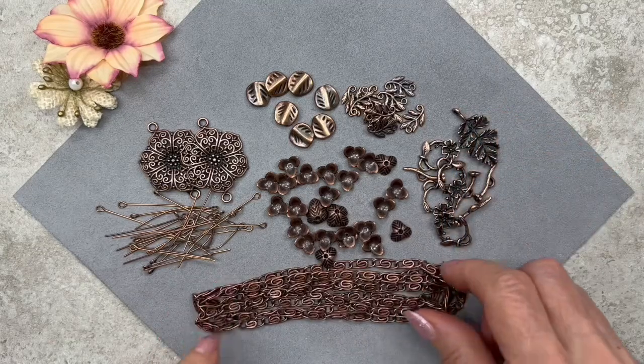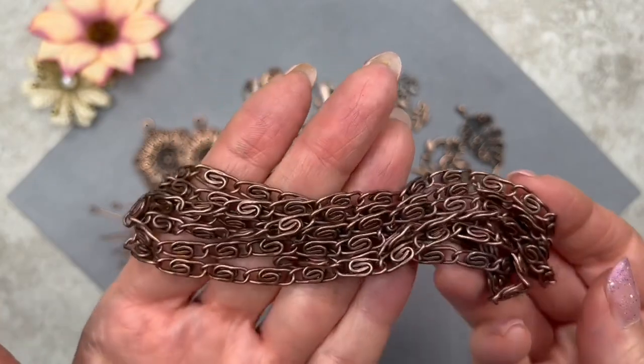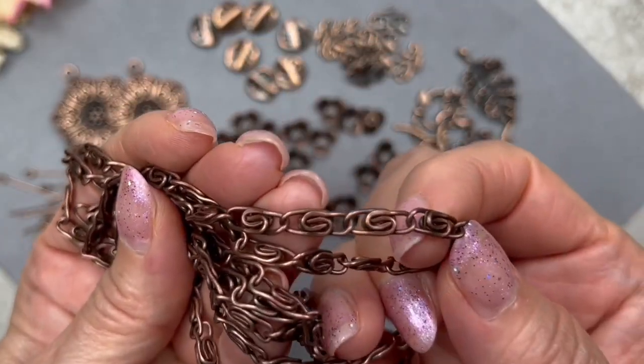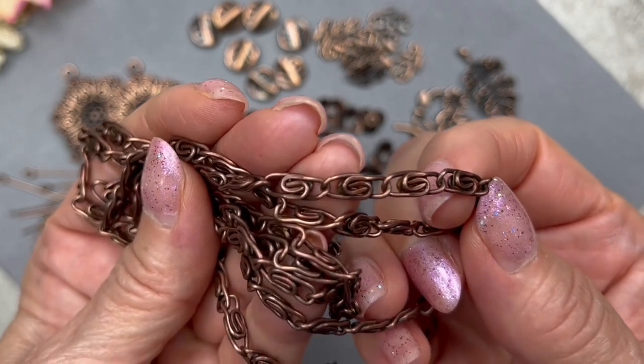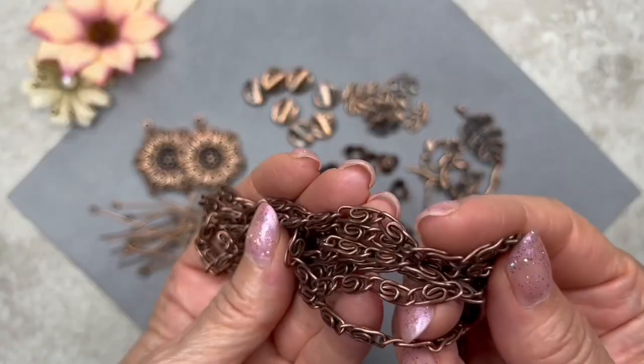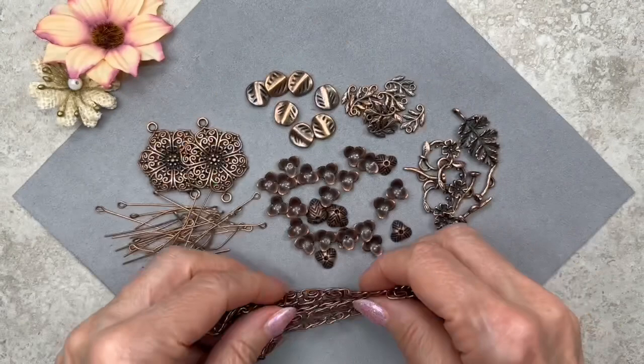And this chain is very interesting as well. I love this chain. It's so different and so unique. The links are pretty big. They measure 5 by 12 millimeters in dimension. And the name of this chain is either Lumachina or Lumachina. I'm not sure how to pronounce it. But anyway, these links are very interesting. I love them and I love this color.